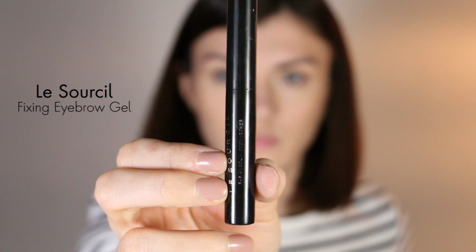And to set my brows, I'm using Le Sourcil Fixing Eyebrow Gel. It's a transparent brow gel, very easy to use. I love the applicator. I don't have much to say about it. I really love it. I will curl my lashes with my Bobbi Brown eyelash curler before I move to the eyes.